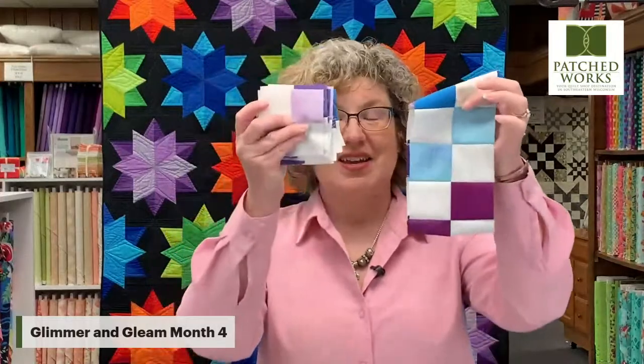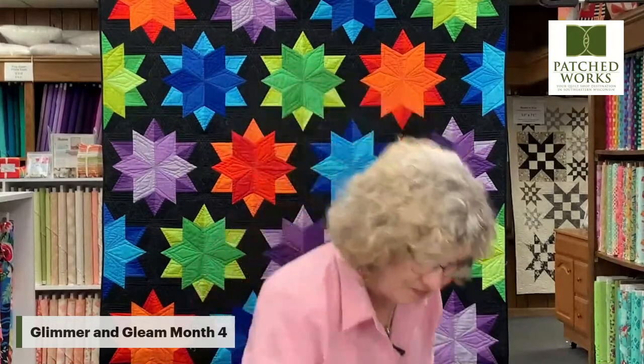So every month when you're making the focus blocks, you're also making your fillers so that you don't have a ton of homework at the end. But if you'd be like me, you'd leave all of your filler to do later and just chain piece it all at the same time. But you know, they're trying to pace us along so that we don't feel overwhelmed, and that actually probably is a good thing by breaking everything down into bite-sized chunks so that you can get things done and feel accomplished without feeling overwhelmed, because quilting should never make you feel overwhelmed. It should bring you joy, and we hope that we're able to bring some of that to you in your quilting projects.